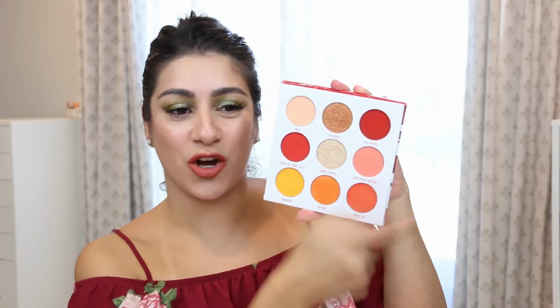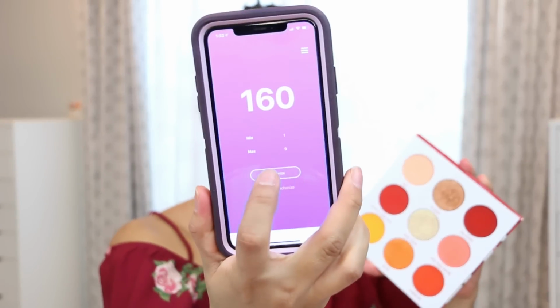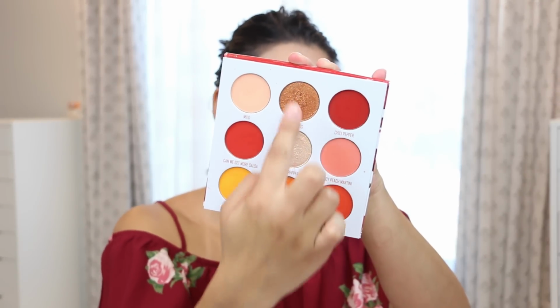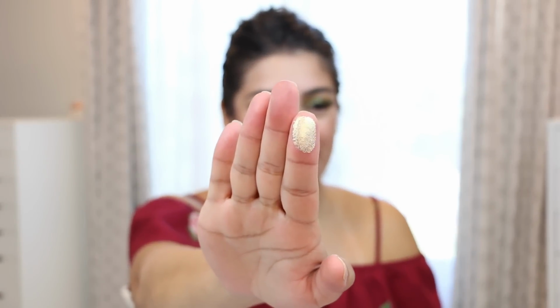So now there are 9 shadows in here. So I have to choose which one of these 9 shadows we are going to pan. And as always, for those that are new, I always go across, so we will check it out. Let's see. 5. 1, 2, 3, 4, 5. How did I know it was going to be between these two? And sure enough, this one. Oh my Lord. Look at that. That is seriously pigmented. I could tell you right now, I will not be hitting pan. This is just so pigmented. It is ridiculous. Look at that.